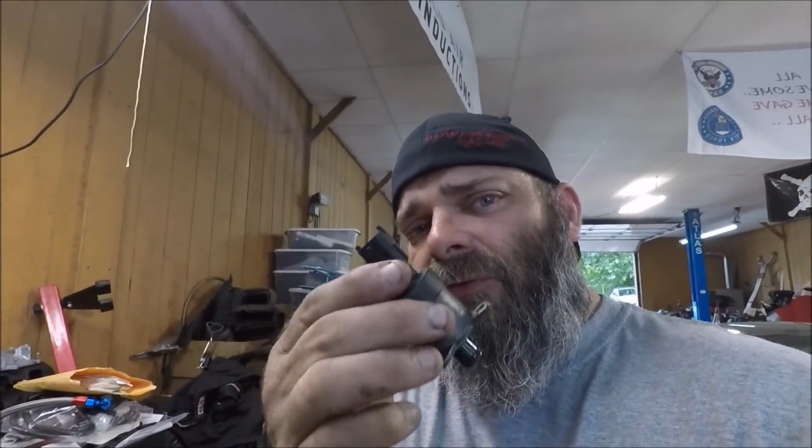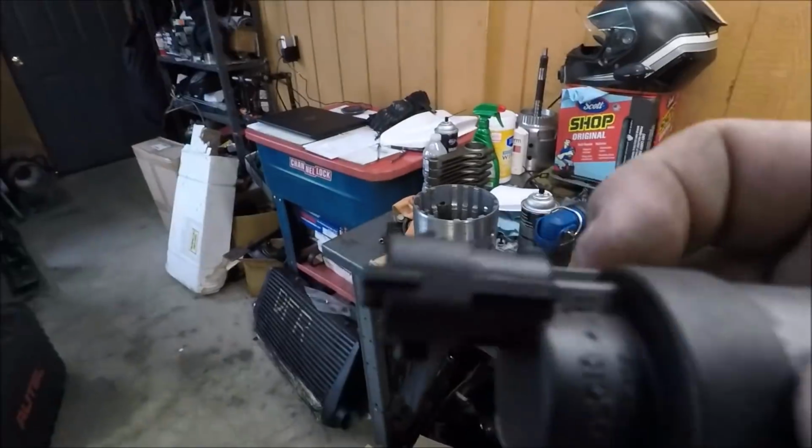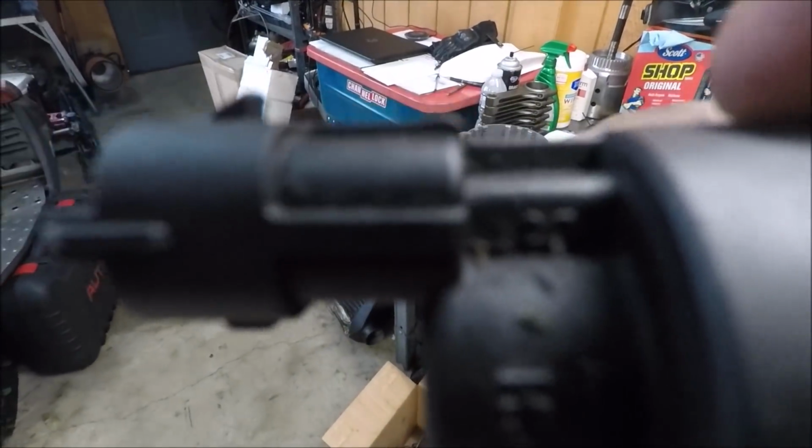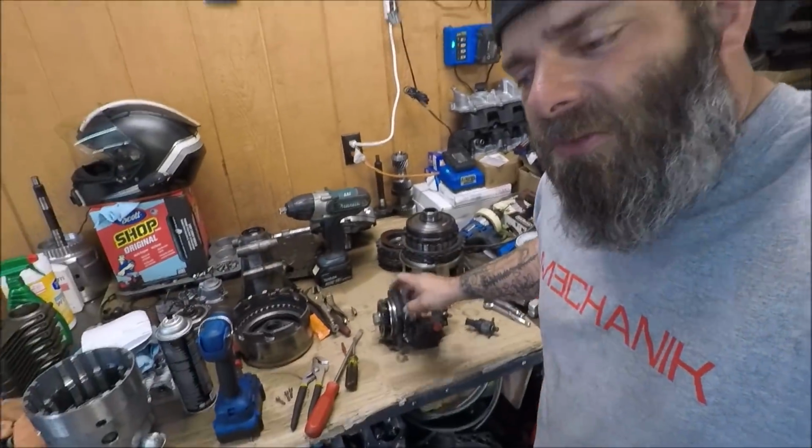Now what we did before we obviously changed it out was we did measure the resistance on this regulator. It came out to be 2.7 ohms, and if you look on the side there, let me see if I can see it in the camera here, it says 2.7 right there. So that's the ohms. The one that came off the original CP3 pump that was in the truck said 2.6 ohms.